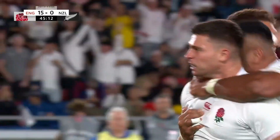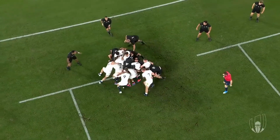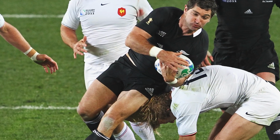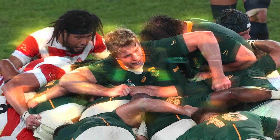Although there's a very clear and obvious forward pass in the maul to disallow the try, England have not just crossed the try line in 2 minutes in the first half, but 5 minutes into the second half. If there's one thing that I know about World Cups in the 3 that I've watched in my entire life, it's that they're won on momentum.